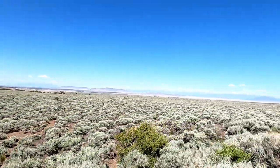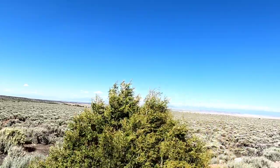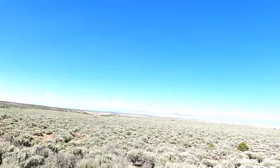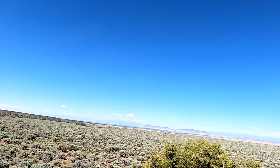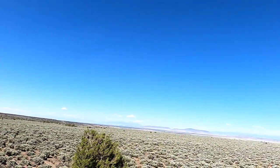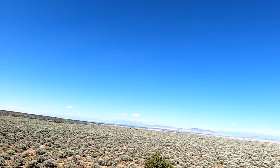We're almost to our destination. You can see Antonito at about 9 o'clock, between 9 and 10 o'clock. That's where we're heading. In the distance, you can see Mount Blanca, which is one of Colorado's 14ers. They have about 50-odd 14ers in Colorado. By my calculation, that's somewhere between 8-10% of the world's 14ers here in Colorado.